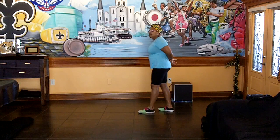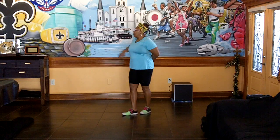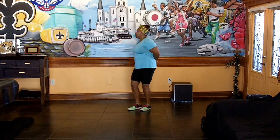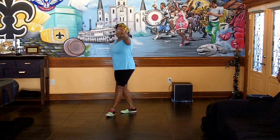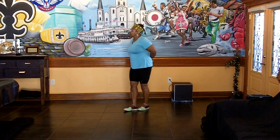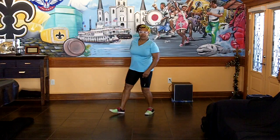Okay, now, this step here is all about going back to the front wall. So we rock, recover, side rock, recover, shuffle on this wall, on the right foot. So we rock, recover, shuffle on this wall here. Right foot, then we're going to do the same thing on the left. Watch me, you're going to be looking back. I do a quarter turn to my left or out on my left. Rock, recover, shuffle. So the same step that I did on the right, but instead of doing rock, recover, shuffle again, I do a quarter turn to my left. Rock, recover, shuffle, left, rock, recover, shuffle.